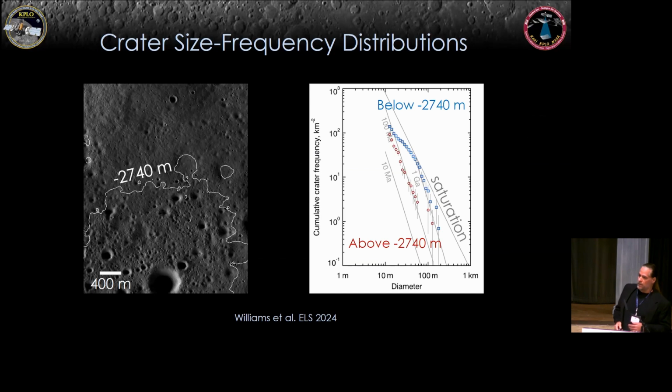So when we look at the size frequency distribution, there's quite a difference. In this lower unit, which is really rough, we can see the craters are near saturation, and then below about 40 meters, they deviate from that curve. So something's wiping out those smaller craters. On this middle unit, you can see that we're not near the saturation curve at all. It's actually closer to a production function of about 100 million years. So the retention of craters is very different between these two units.